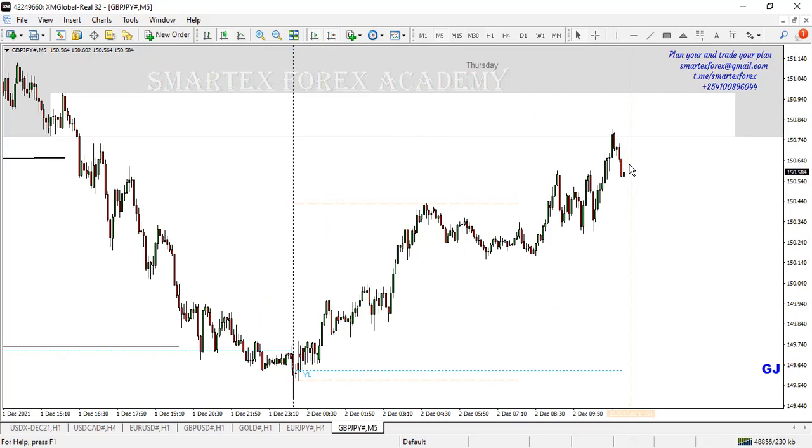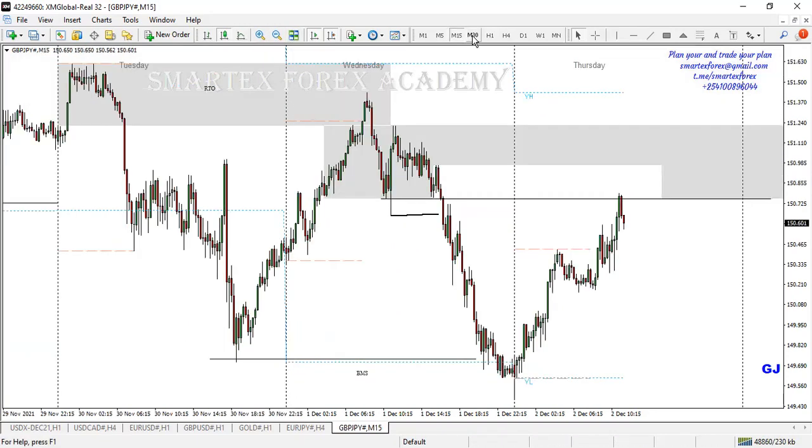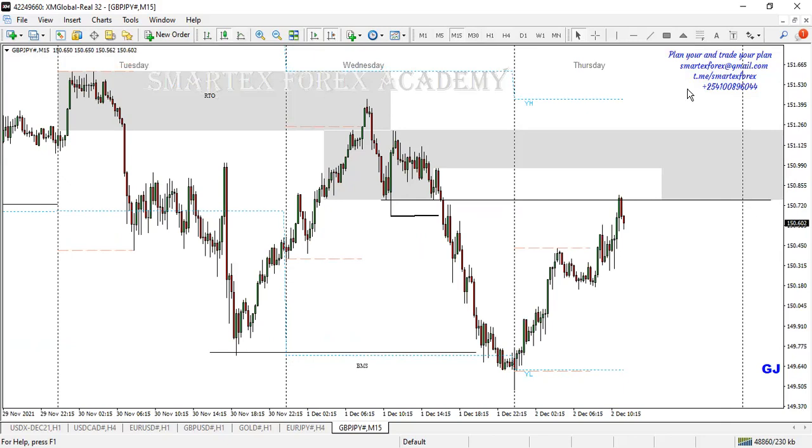You will mark the killer zone. If you don't know, just search how to check the killer zones. But what's most important, we'll be selling from this zone, and this was just by the way, it was not supposed to be this lesson. So from here, we'll be expecting the price to drop. Intradaily, the first target is yesterday's low, which is here. If you place your take profit, it is below here.